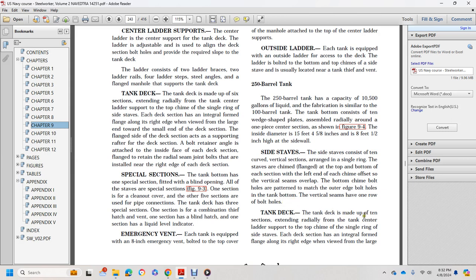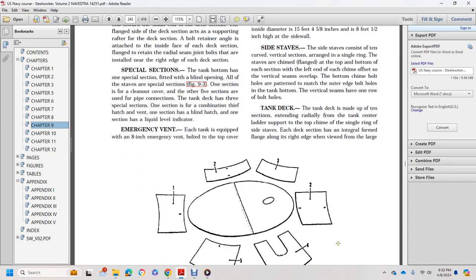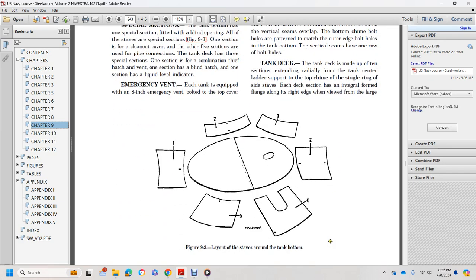The tank deck is made up of 10 sections extending radially from the tank center ladder support, with the top chime and a single ring with a side stave. Each deck section is integrally formed with a flange along its right edge when viewed from the large end. Figure 9-3 shows the layout of the staves around the tank bottom.